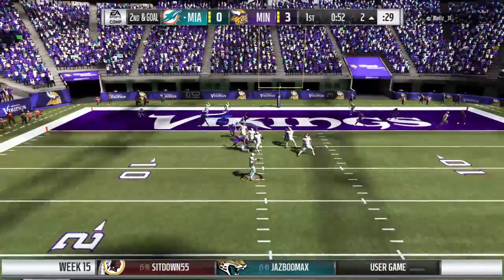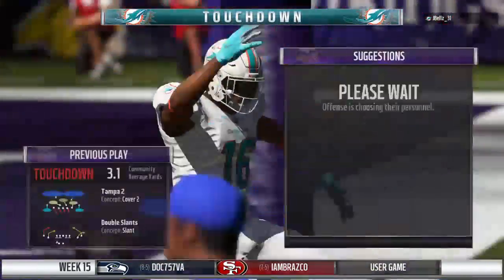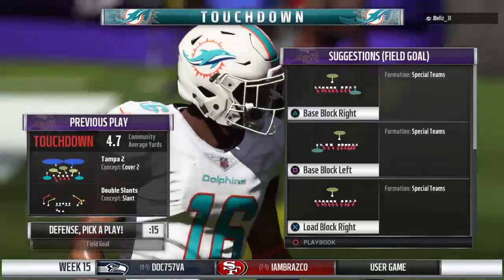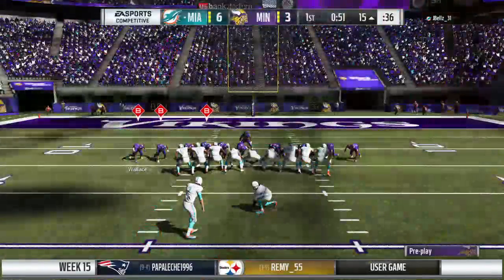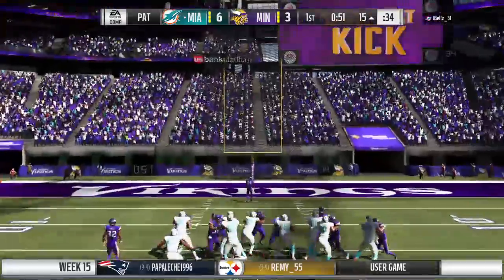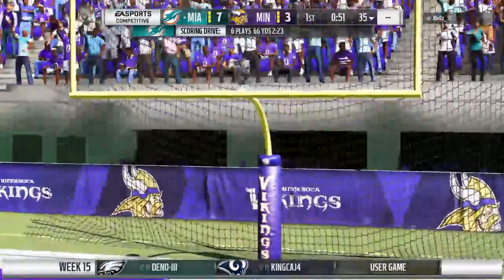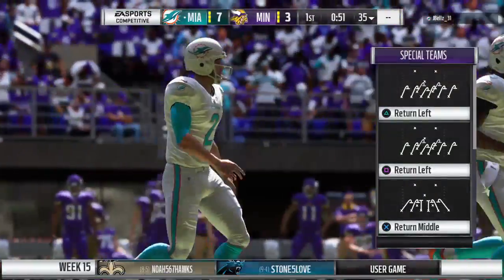Rodgers again now. And that is caught. Touchdown, Miami. Kiki QT with touchdown number 12 on the year. And the Dolphins are going to take a first-quarter lead. Gostkowski with the extra point, and that makes it a 7-3 lead.